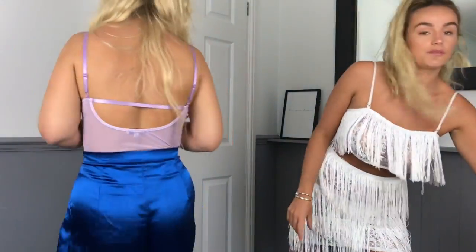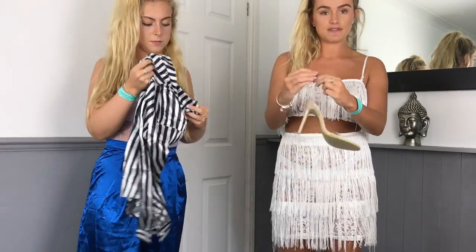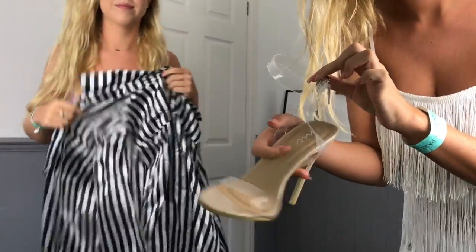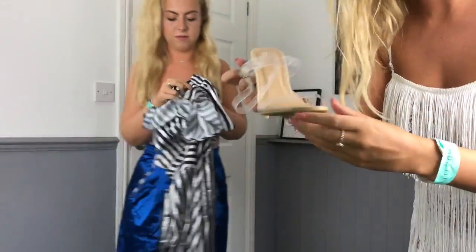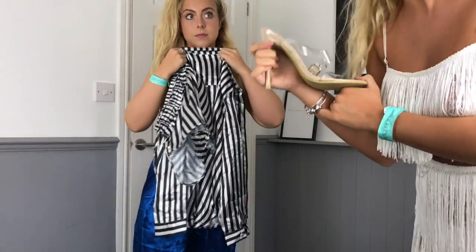And I also wore it with these shoes, which is part of the Perspex hype, and I'm about to put these on and show you guys what they're like. Look at these. They are Kim K, Yeezy, everything. And they are so comfortable. So I'll put these on quick and I'll show you. And then that is my last item.